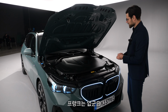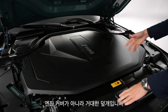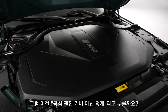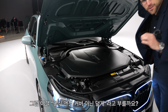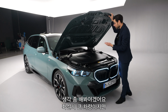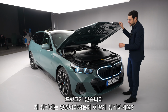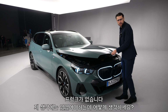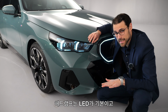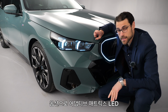Obviously it does not have a frunk. So this is a huge not-engine cover. Shall we call it then the official not-engine cover? It's also interesting, right? I have to think about this. Yeah, but obviously large vehicle, but no frunk. I think they should have offered some. What do you think? Headlamp detail, LED is standard, optional, adaptive matrix LED.